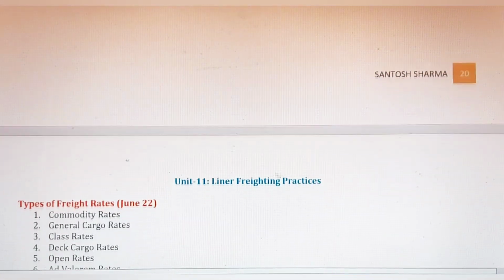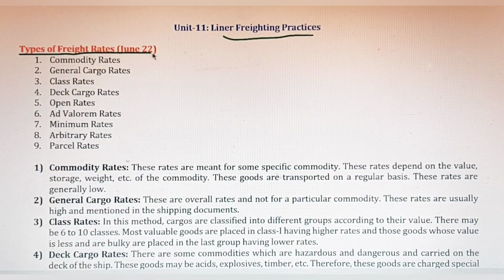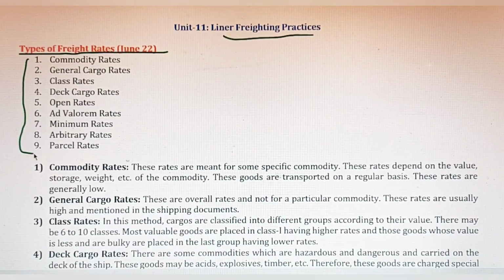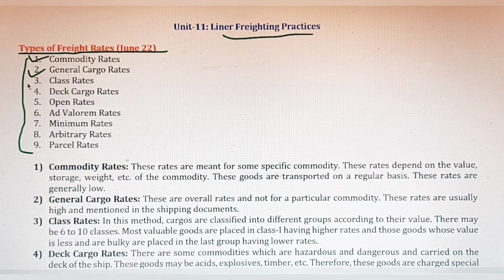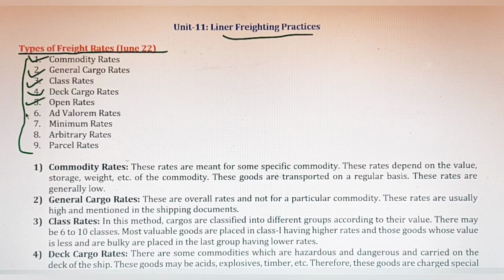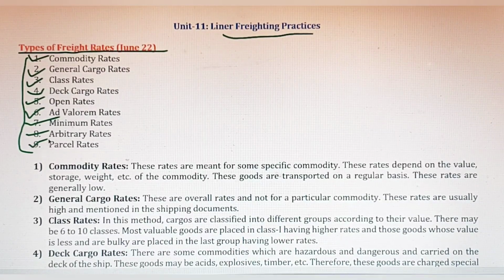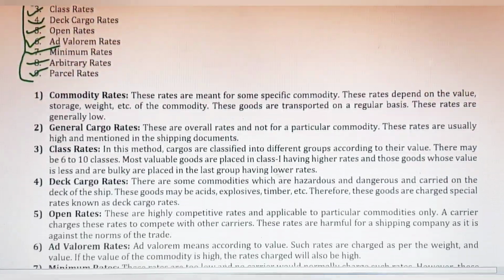Okay, let's move on to unit 11, liner freighting practices. The different types of freight rates. This question also came in June 22. The different types of freights charged by the shipping companies are commodity rates, general cargo rates, class rates, deck cargo rates, open rates, ad valorem rates, then minimum rates, arbitrary rates, and partial rates. So these are all charged according to the goods and their values and how much space they occupy in the transport.